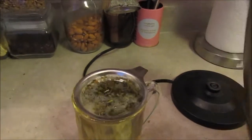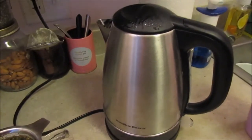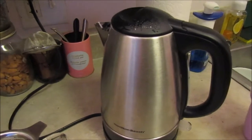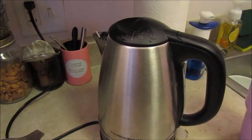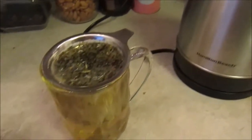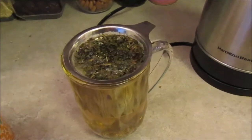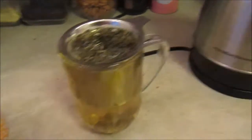One thing I wish I had so bad is a variable temperature kettle. At David's Tea we had preset hot water buttons that did 175 degrees and 195 degrees, I believe. So it was so nice, and we didn't have to wait forever for our tea to cool, but I'm gonna have to wait quite a while for this to be the right temperature to drink.